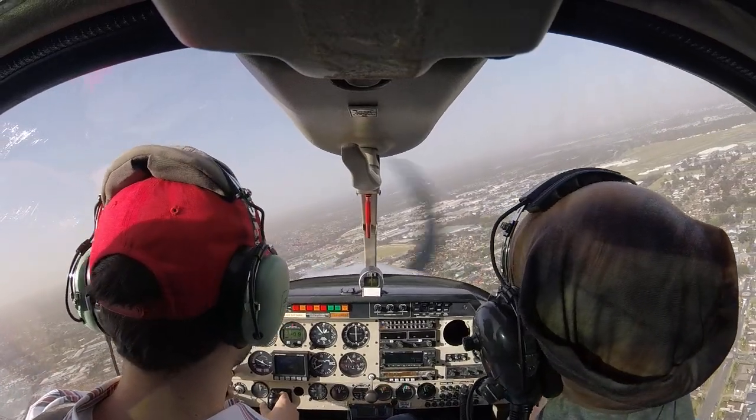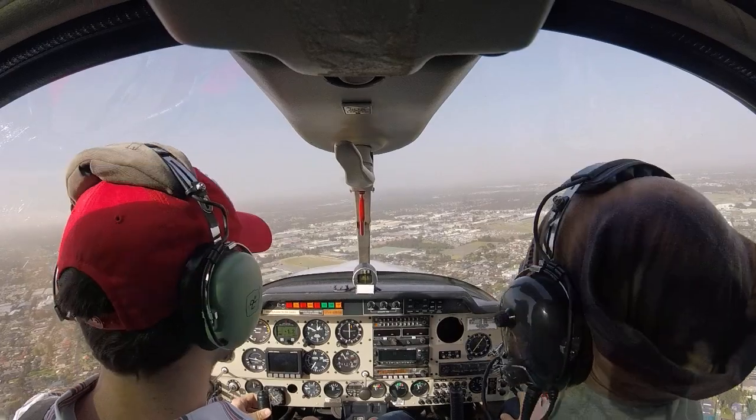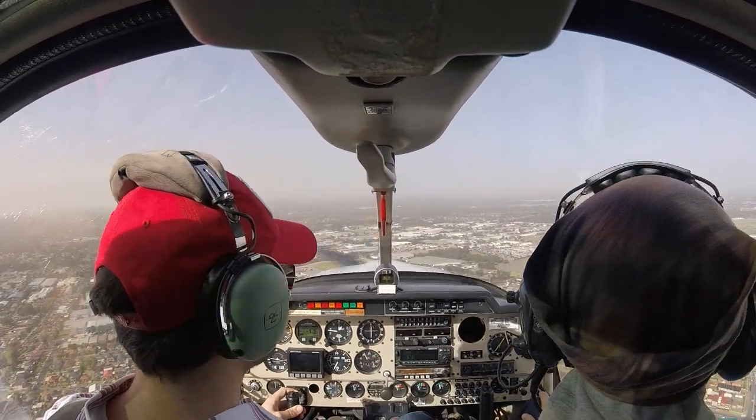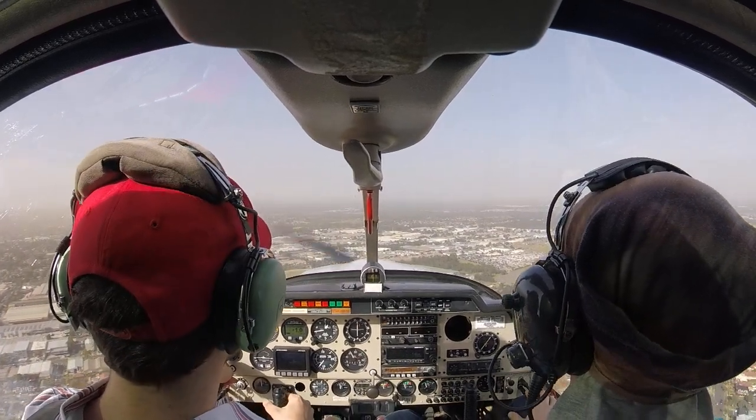Tower, good morning, helicopter Sierra Juliet Kilo, on the southwestern edge of Prospect at 700, on climb to 1000, inbound with Charlie. Sierra Juliet Kilo, good day, report choppers north. Report choppers north, thank you, Sierra Juliet Kilo.